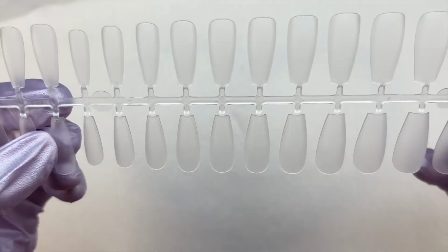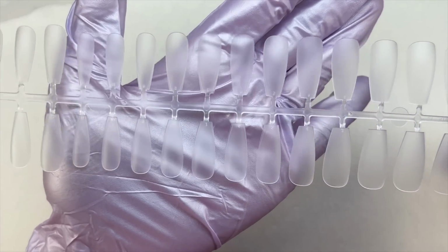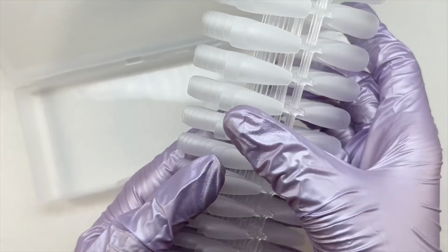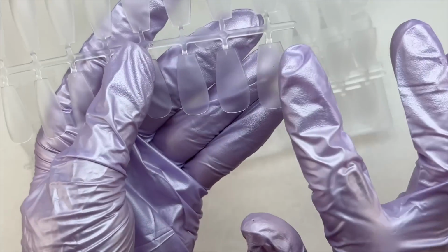These nail tips were really good quality. I used them in today's nail set. They are pre-buffed and pre-etched and of course pre-shaped. I loved the length of them. I thought they were a very nice length. They looked really nice on my hands. They were also amazing quality as well. And you do get so many different nail tips.